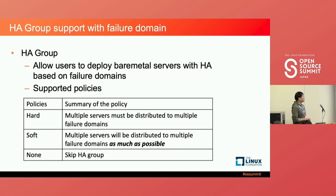And the HA group supports some policies like hard, soft, and none. If the end user chooses the hard policy, the multiple servers must be distributed to multiple failure domains. It means the physical servers must be distributed to multiple server racks, because if one server rack has a power unit failure or a switch failure, that whole server rack will go down. So in order to avoid such an issue, when the user chooses the hard policy, bare metal servers must be distributed to multiple server racks.